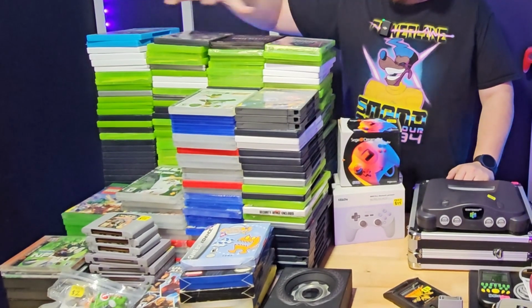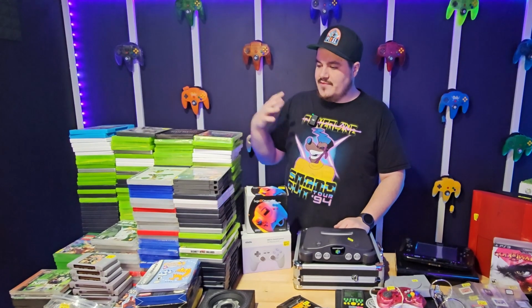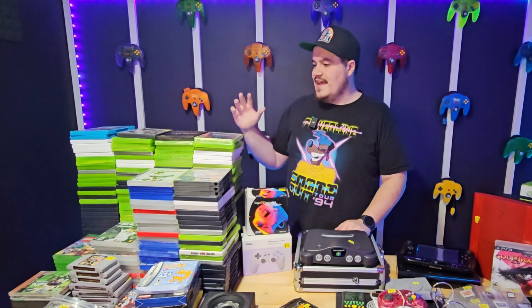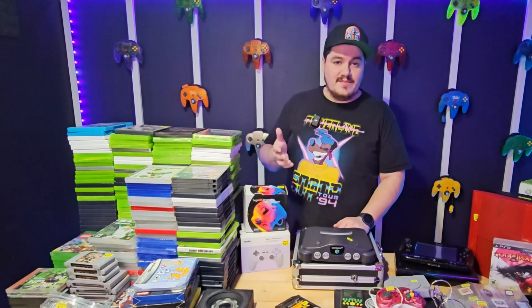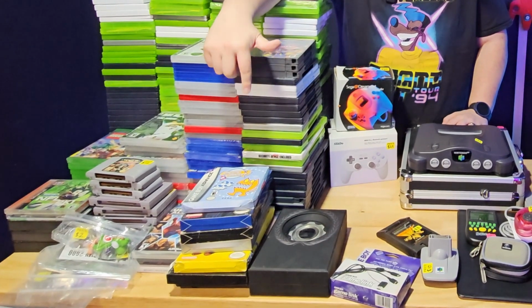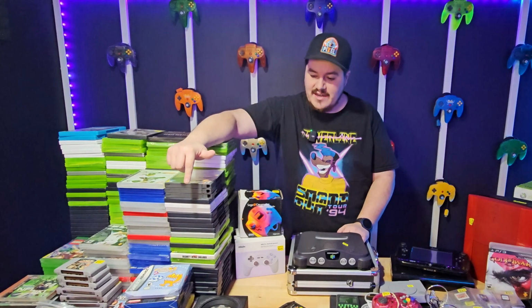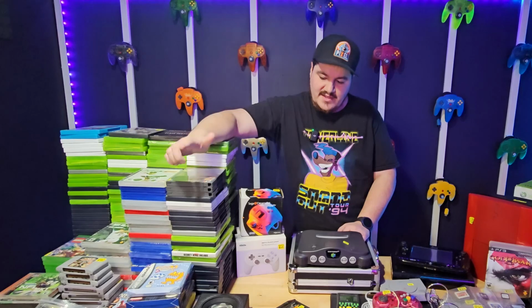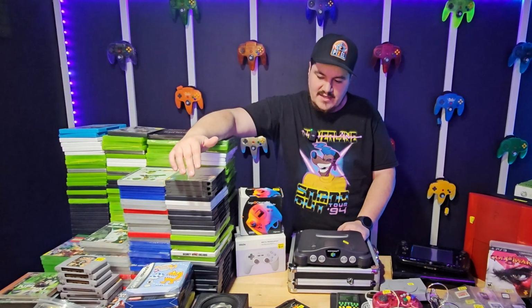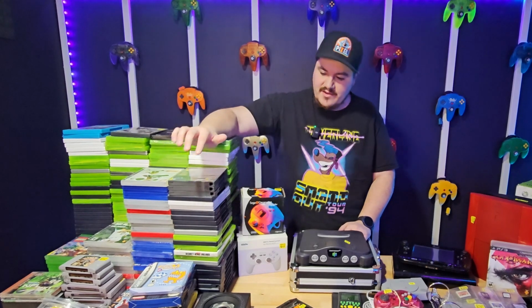But pretty much all of these disc games are gonna go to Amazon. There might be a couple that there's not a good listing for. And then there are obviously games that are just not worth selling on Amazon. Those will end up booked together and put on eBay. And we have some cartridge games done here. And then we do have a couple of box games. So we'll check Amazon. We might sell those on there. It just depends on what the listing looks like. And then the boxes will go to eBay for sure. But if you're interested in any of those, definitely check them out.